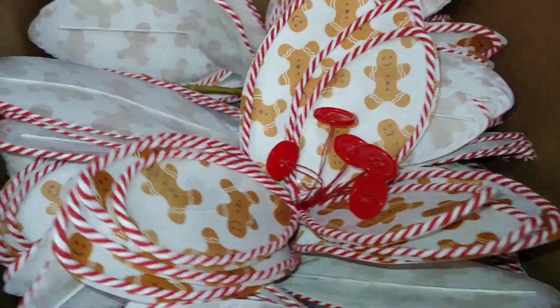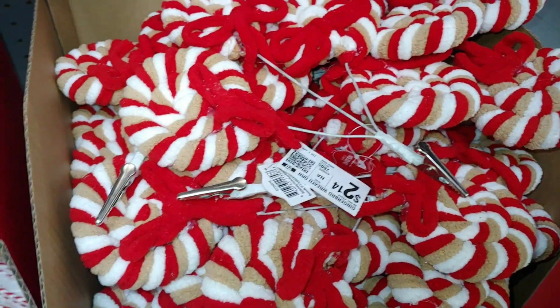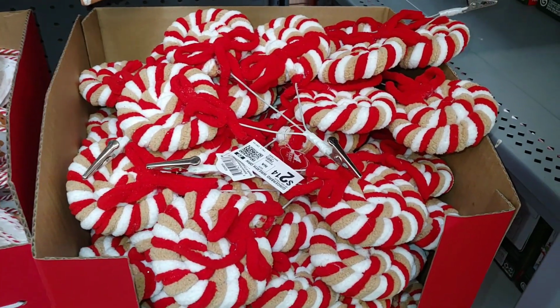I'm not too crazy for that one, but I did like these, and I did get a few of these, and I wasn't too crazy for those. I don't know why. I just didn't like the combo like that.